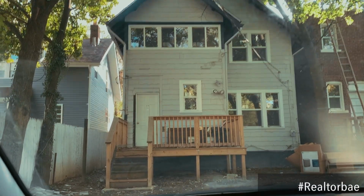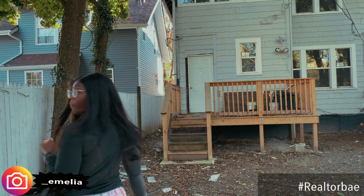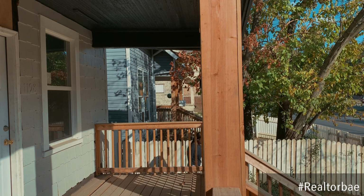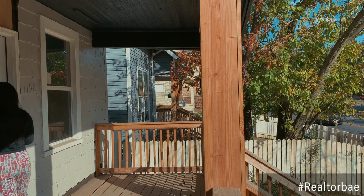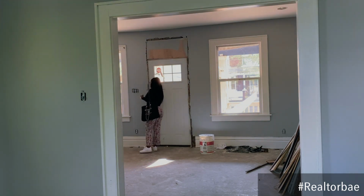So we are here. We just pulled up to the back of the property, so let's walk up front. Always bring a hair tie, always have your hair tied up, because the spider webs. I'm definitely gonna have to wash my hair tonight, but nonetheless, let's get started.